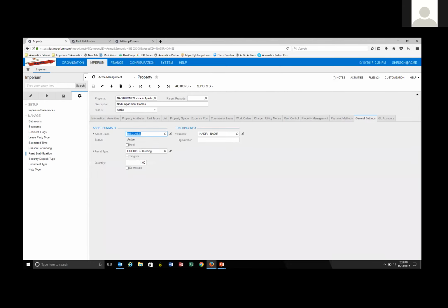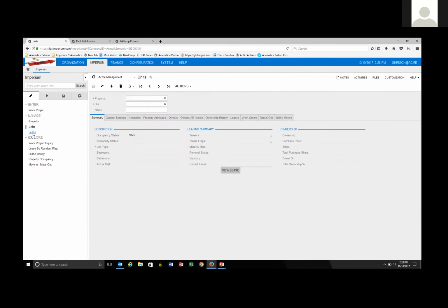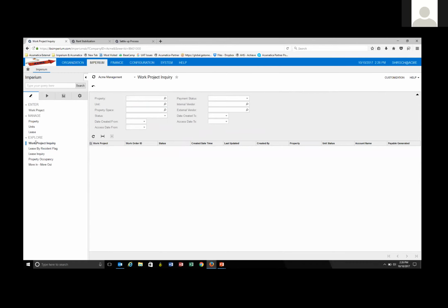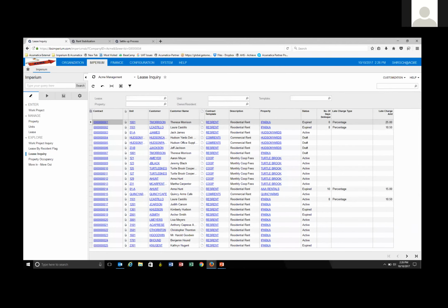Just some general settings on the features of the fixed asset and depreciation and some GL accounts out here at the end. So I'm just going to go back to our work area tab where we started. We've got our units and our lease. So while I've talked about them already, they also can be associated and reviewed separately, looked up separately, rather than being in the property screen and then drilling down. We have some inquiries that can be done right on the screen if you want to look for some specific information regarding work orders, or if we want to look up a particular lease, we can just go in and look up a particular lease.